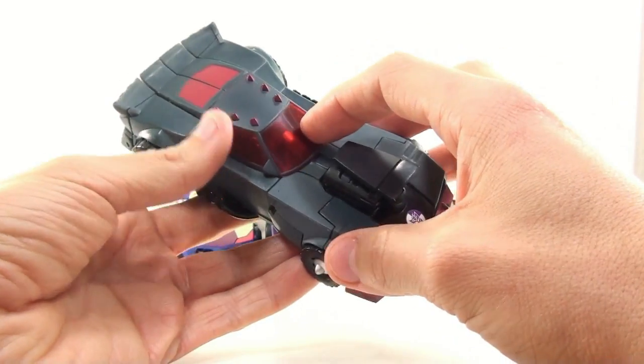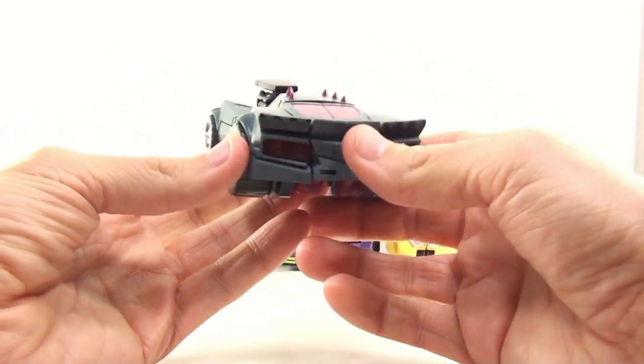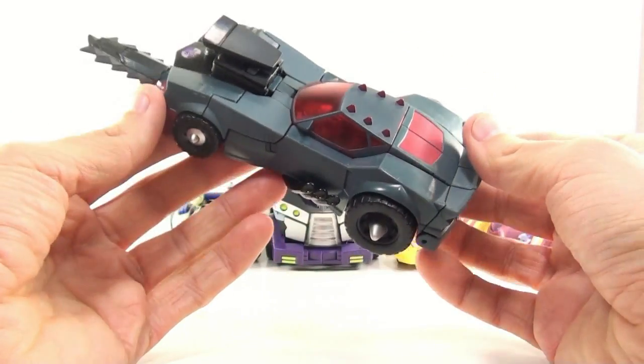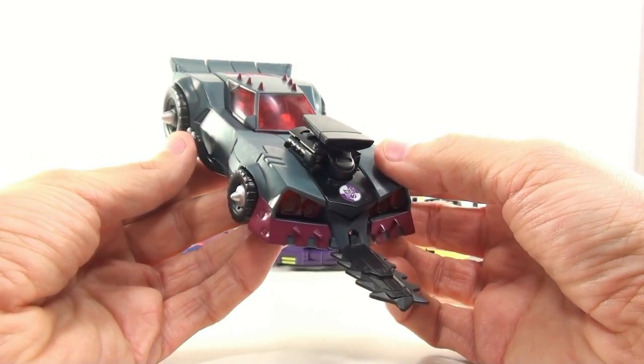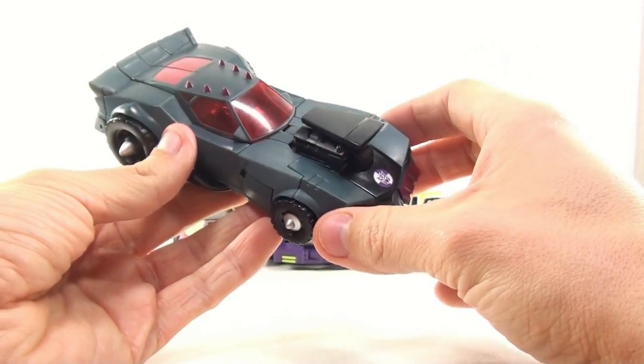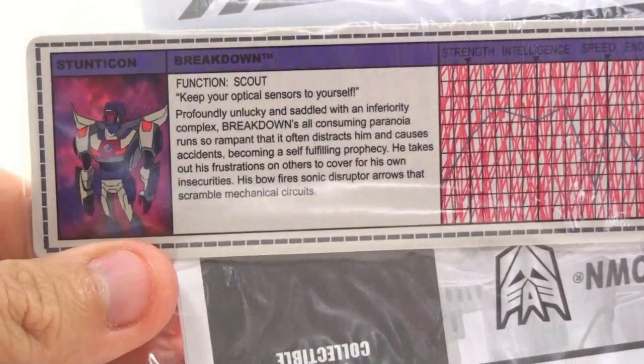Really nice evil red headlights. Nice red windows here on the front. Just an overall gorgeous-looking figure that a lot of people are already very familiar with. But his Wild Rider just really showcases evilness to him and has a look of reckless abandon. I love it.